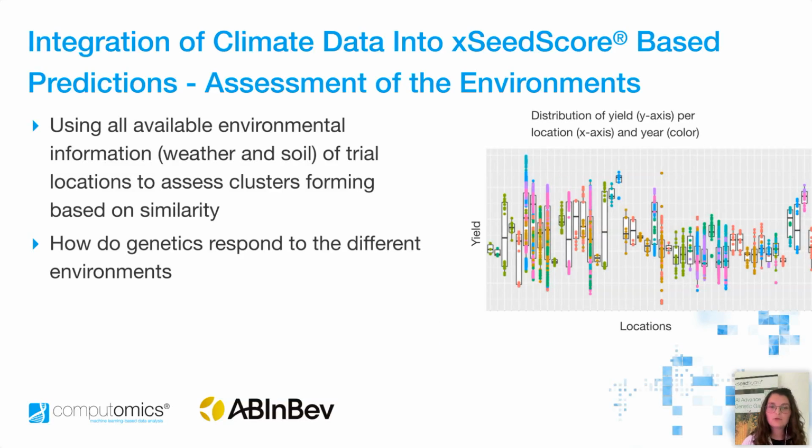In the next step, we included the genetic response to the different environments. So here on the right-hand side, you see a plot where the locations are on the x-axis, we plotted the yield we saw in these locations, and the color reflects the year that the trial happened in. And as expected, you do see that there are some locations which have a really wide range of yield showing. Other locations have a very narrow range of yield, so they are more stable in the yield plants will show in these locations. So we clearly see here the G by E happening basically. Environment has a huge effect, year has a huge effect, and that's something we want to capture here.